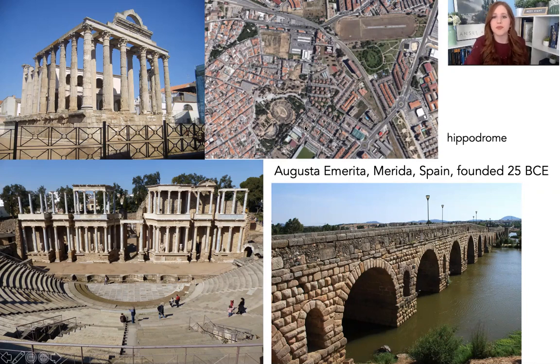So something else that it has, though, that we haven't necessarily seen elsewhere is something specifically called a hippodrome. So you'll see that word right here, hippodrome, and that's going to be this one on the map. That's the stadium looking thing.